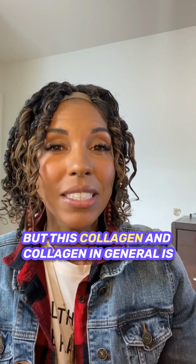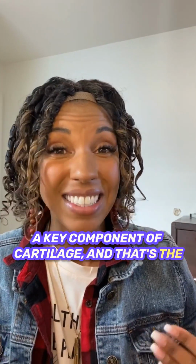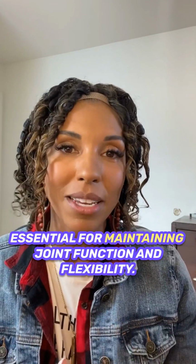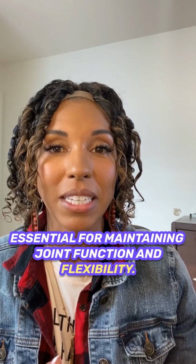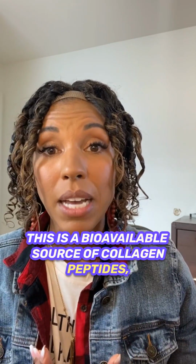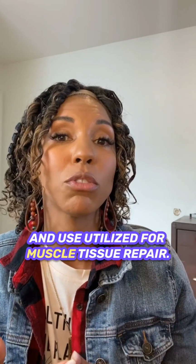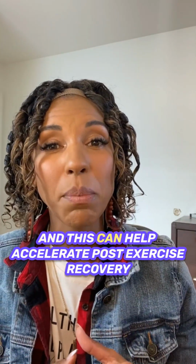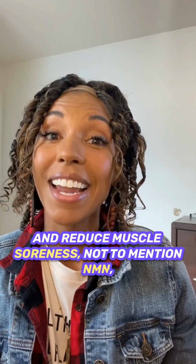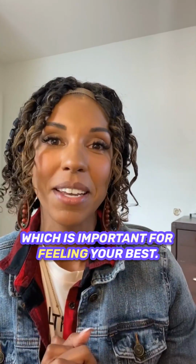But this collagen and collagen in general is a key component of cartilage, and that's the tissue that cushions and protects joints, making it essential for maintaining joint function and flexibility. This is a bioavailable source of collagen peptides, which are easily absorbed by the body and utilized for muscle tissue repair. And this can help accelerate post-exercise recovery and reduce muscle soreness. Not to mention NMN, which is important for feeling your best.